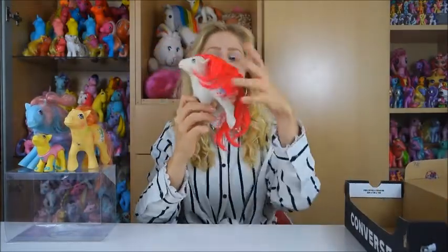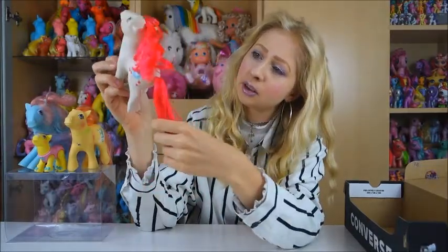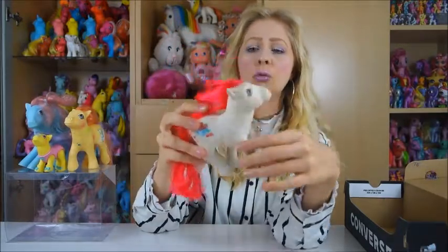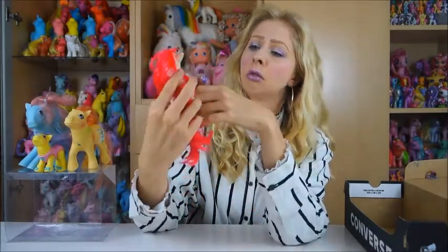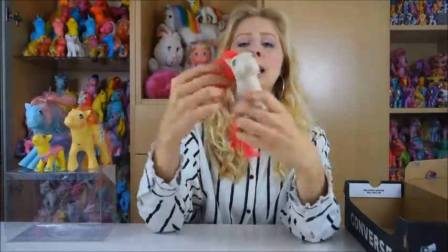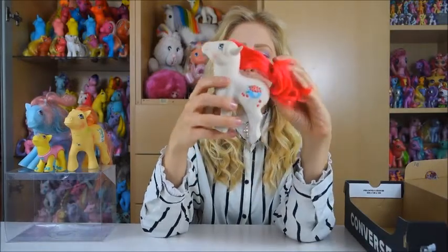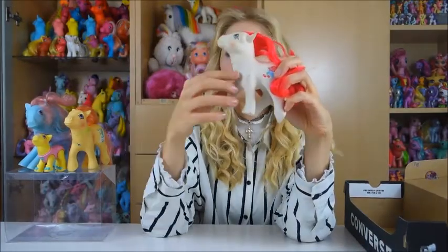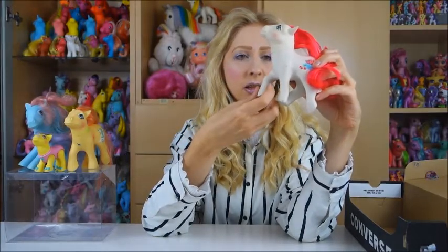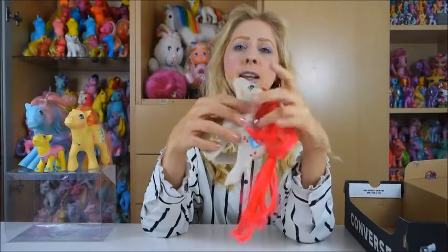Ta-da! Cherry treats. Oh, her hair is so nice. Her hair is so nice. And her body is not even so yellowed. Is she red? No. Yeah, cherry treats belong to the sweet berry ponies. She's, I think, 1 year earlier than these two, three, so she would be year 8? No, I think she's even year 6. Yeah, she's year 6, so she's from 87 to 88.